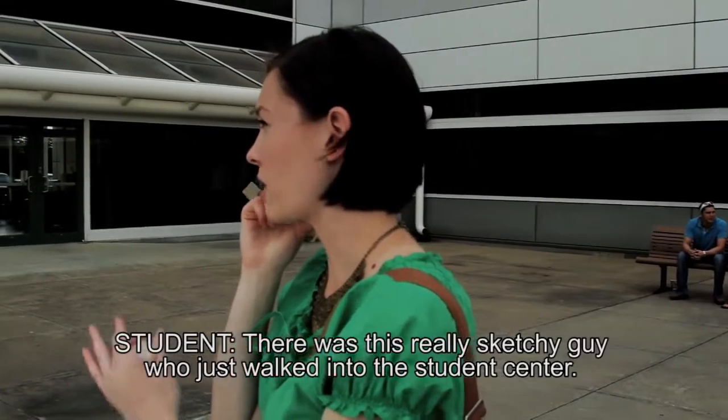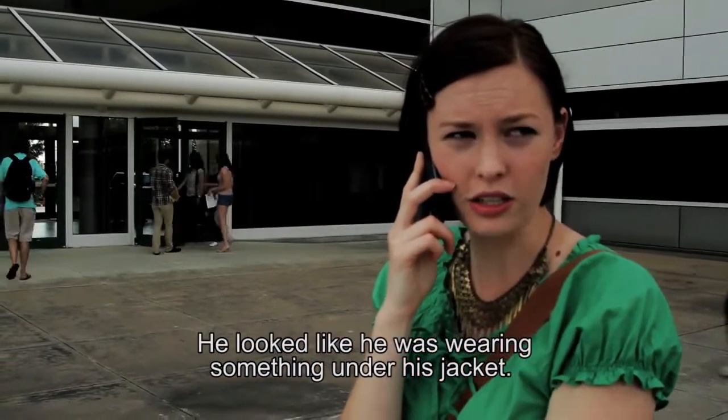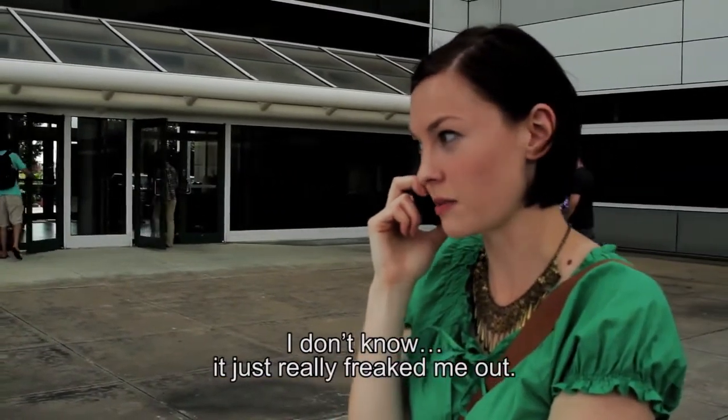There was this really sketchy guy who just walked into the student center. He looked like he was wearing something under his jacket. I don't know. It really freaked me out.